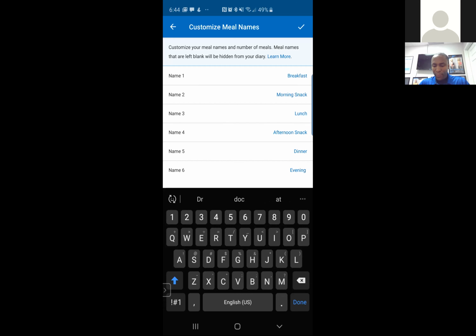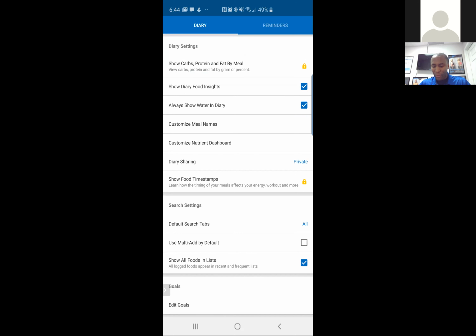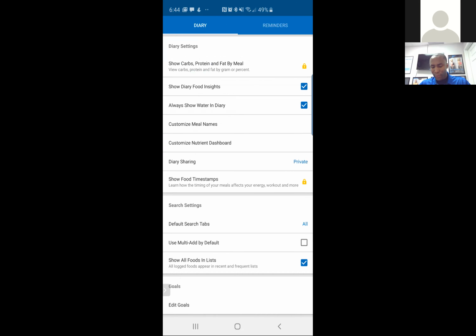And what this does is give me bandwidth, because even though I may not be eating 6 meals in a day, if I did need to get that extra meal in, it was pretty easy. I can just add it appropriately, especially when you're working with a coach, they know what's going on. You also see customized nutrient dashboard, and that's kind of like defaulted in there because I only have the free version right now.